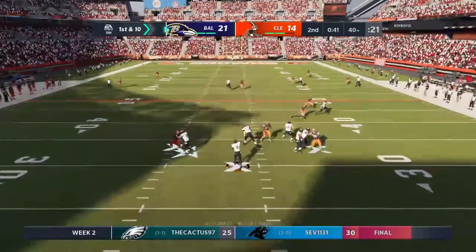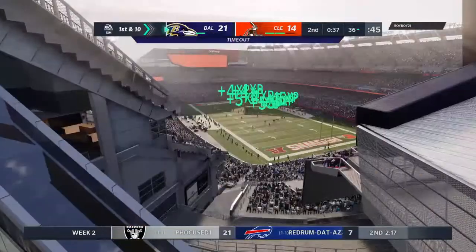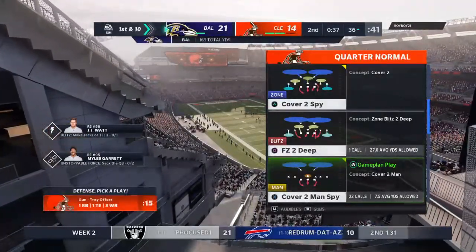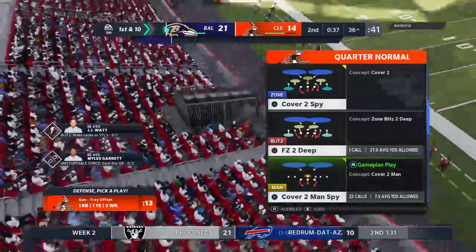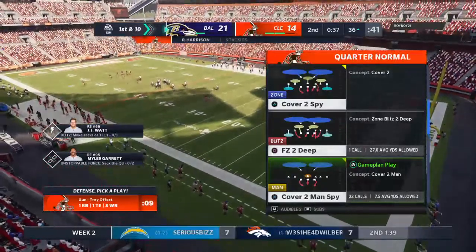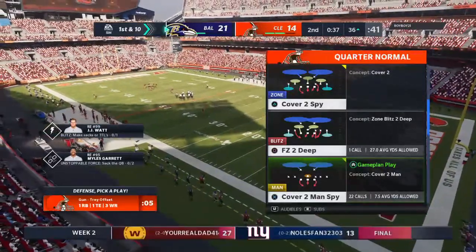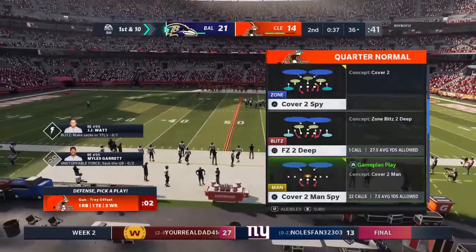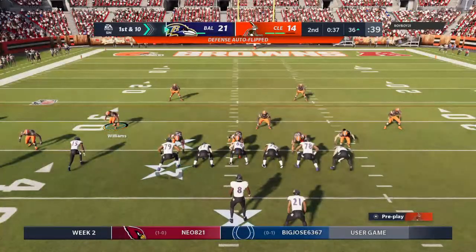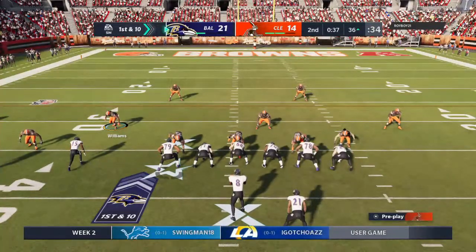Jackson on 1st down. And this is taken in one-handed. What a catch. The Ravens going to use the 2nd of their timeouts as the clock will stop with 37 seconds to play in this 1st half. So from the 36 now, 1st and 10.